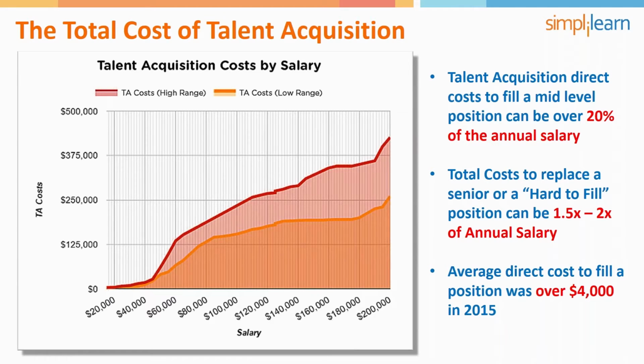Of course, if you use contingency recruiters here in the States, you can pay 20, 25% of first-year salary just to hire someone. But if you really start looking at the total cost, lost productivity of an attrition, someone leaving your company, the length of time that job is open, the 3 to 6 months to ramp a new employee to full productivity, a recent survey says the total cost to replace a senior or hard-to-fill role can be from 1.5x to 2x of the annual salary.